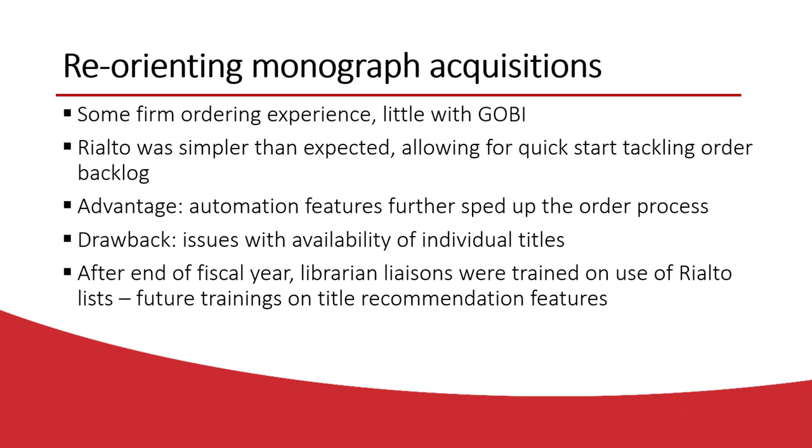When I came to SUNY Oneonta, reorienting monograph acquisitions. Before I came to SUNY Oneonta, I had little experience with this type of monograph ordering. Most of my ordering duties at the previous library where I worked in acquisitions had been firm ordering with their smaller vendors. I had taken on one EDI vendor by the end of my tenure there, but both the required workflow for and the size of the Gobi order meant that while it was explained to me at some point, processing it was a job for a full-time employee, not the part-time graduate assistant.